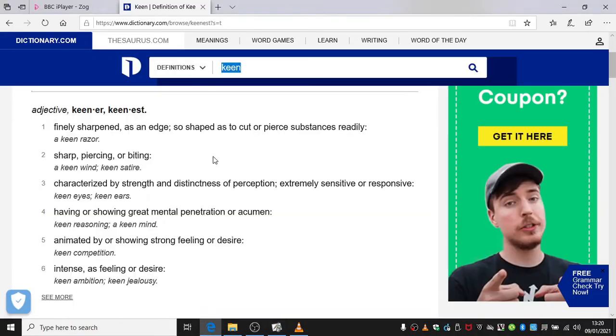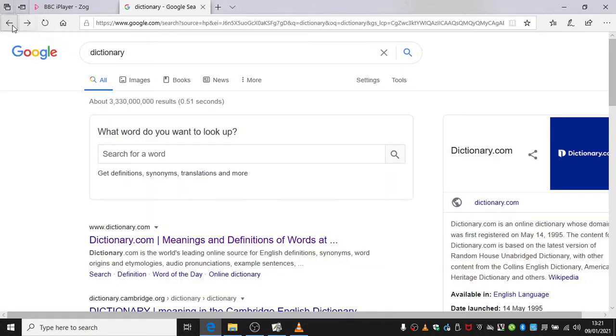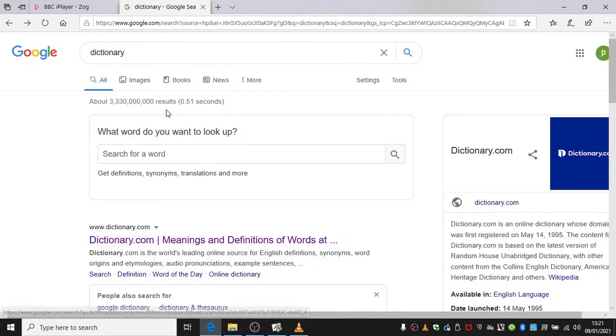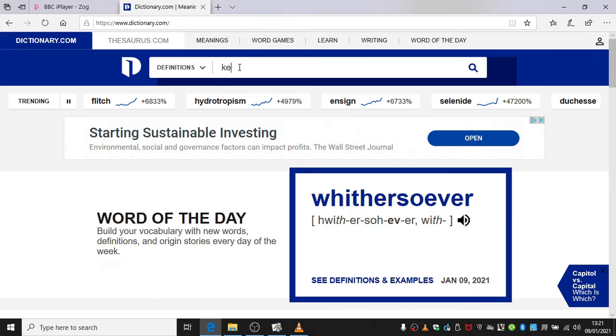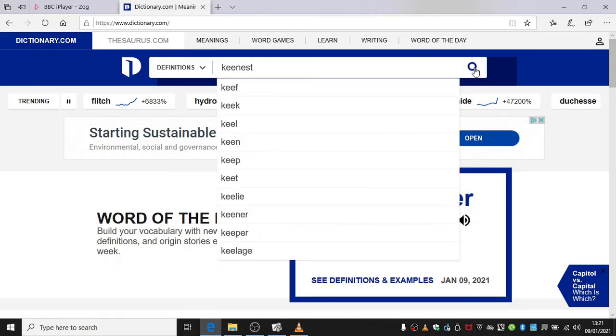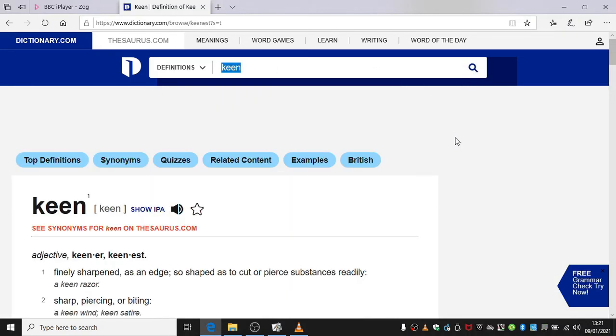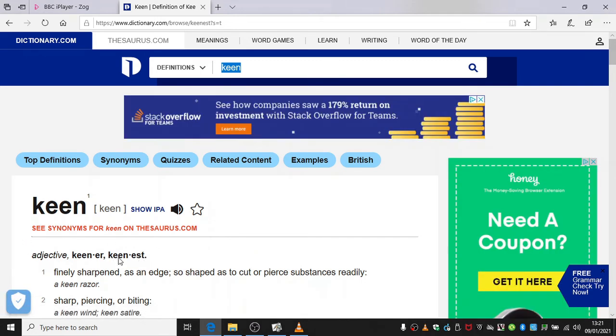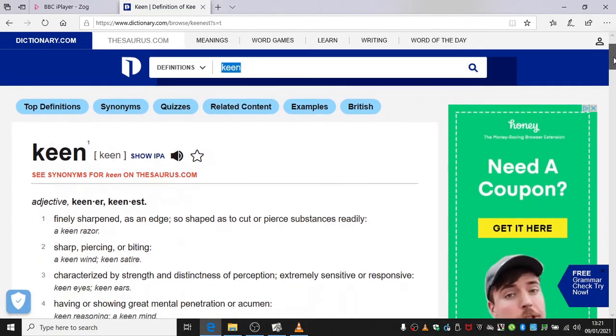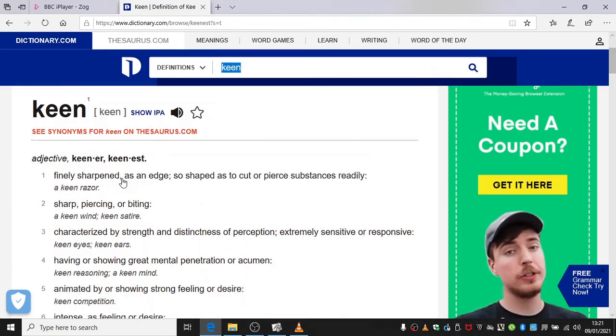So if we go to Google and put in dictionary, you'll then have dictionary.com, which we can go into. And at the top space bar, we can put in the word we're looking for today, which is keenest, and then go to search. And it brings up the word keen, because keenest has got the est suffix on the end for the root word keen. Zog was very keen at his studies. So you work out from these definitions which is the right one for the sentence it is in.